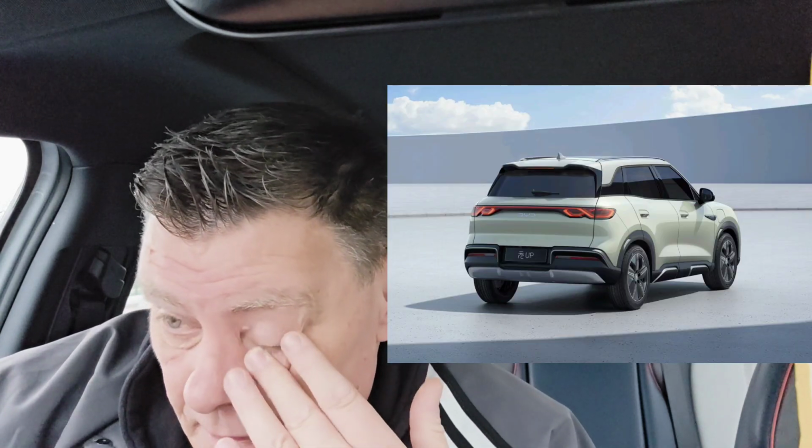Now let me just turn this down. By the way, guys, I know you can turn off the auto feature, but it just does its own thing, the system in here.